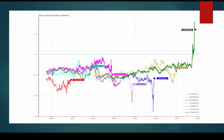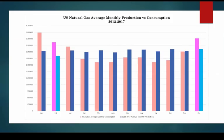But again, based on the experience, I don't want to mess with that spread as a seller. Well, and so that kind of brings me nicely into my next slide. I love this chart.